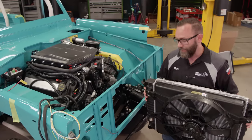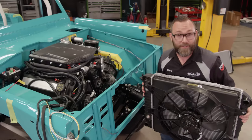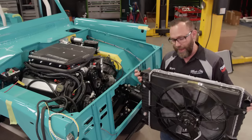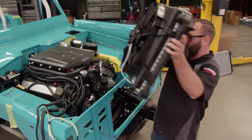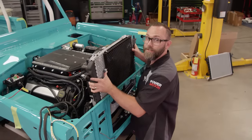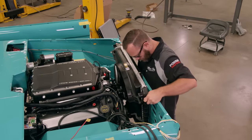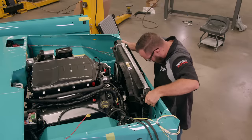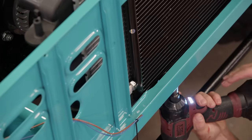And what we did was we got this radiator. It's a replacement for a 97 T-Bird, as well as the fan, just because it has that nice OEM look and they're easy to mount with these tabs here. So I think I've got figured out how I'm going to mount this. We'll get this in, and then we can connect the rest of the plumbing. It's tight.